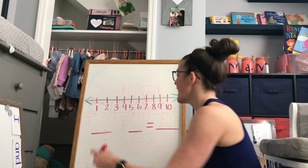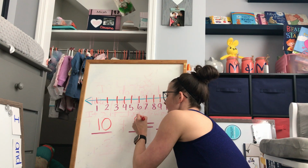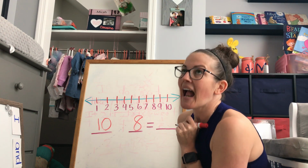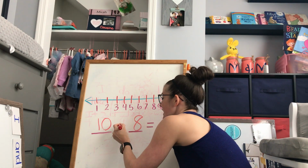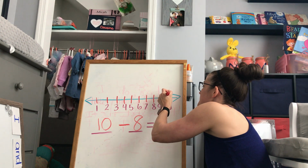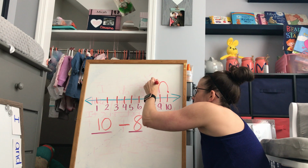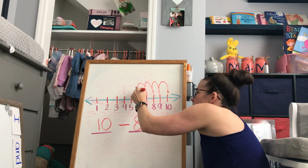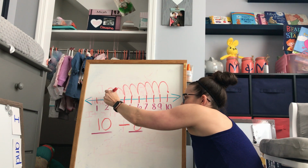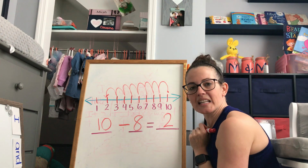I heard 2 numbers. I heard the numbers 10 and 8. Because I gave 8 of them away. How many are left? That tells me I am subtracting. I need the minus. So I'm going to jump on my 10. I've got to go backwards. Here we go. For 8, count. 1, 2, 3, 4, 5, 6, 7, 8. Where did I end up? On the 2. I only have 2 lollipops left.